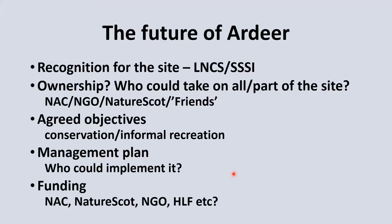But if we as an action group are trying to protect the site, then we have to at least think of what would happen and how it would be managed in the future. It would need some sort of management plan with agreed objectives. Those would clearly involve conservation and informal recreation in some form or another, whether that be cycling or walking or whatever, but may well be other recreational activities that were relatively low key and low impact, at least.